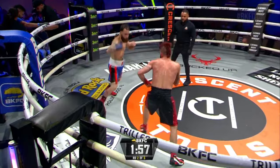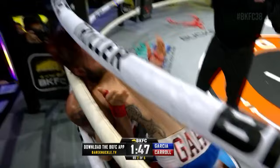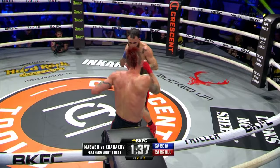Fast start off of the scratch line here in the second round for Ryan Carroll. Off the jab, there's the jab right back from Chris Garcia. Heavy walk down pressure from Carroll. You can see Carroll has a different sense of urgency right now. He's throwing his opponent around, trying to get in and throw hard punches. Soft warning from referee Sam Burgos to Ryan Carroll. Excessive holding.